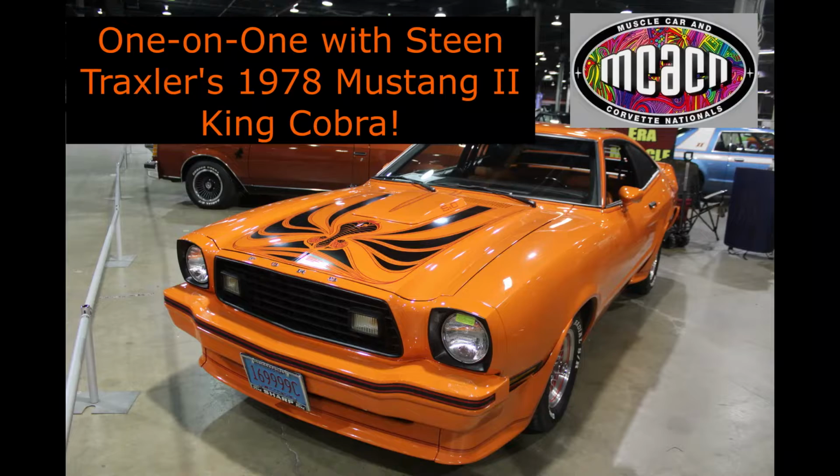Side note, this is one of my absolute favorite cars of all time.